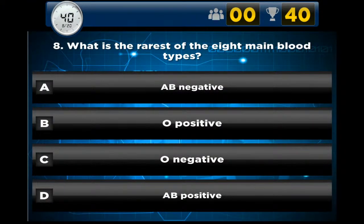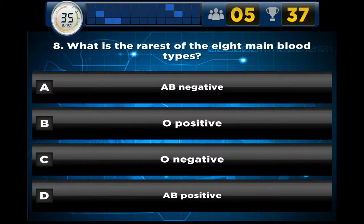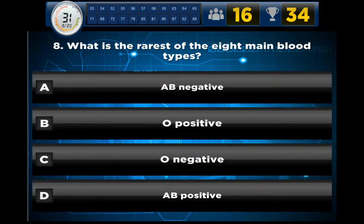Question 8. What is the rarest of the 8 main blood types? AB negative, O positive, O negative, or AB positive? We're looking for the rarest of the 8 main blood types. Look at the options there. AB negative, O positive, O negative, or AB positive.